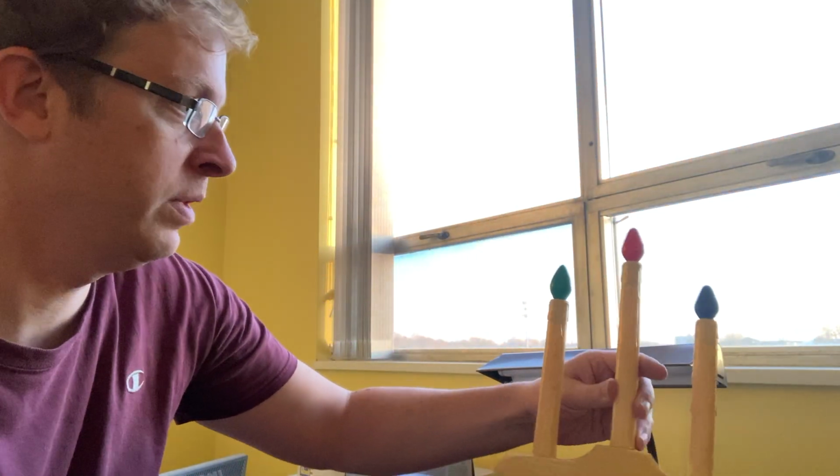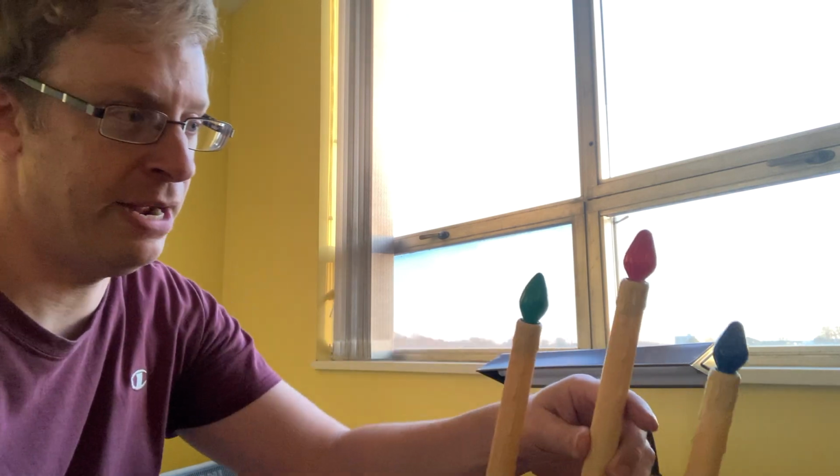Disappointment. Okay, so I have the Timco one right here, which I've put the red bulb in. I got that out of the jar and put it in there, and the blue and green one were already there. I'm going to put that one right there.